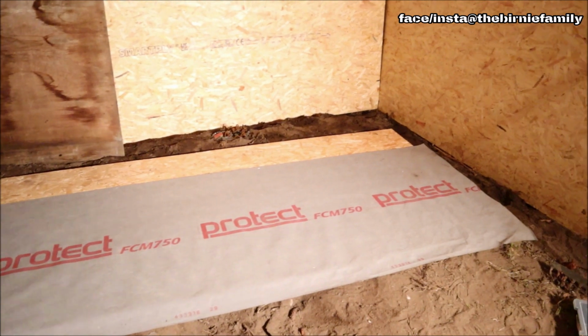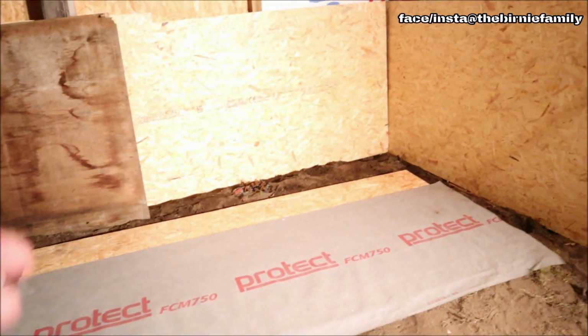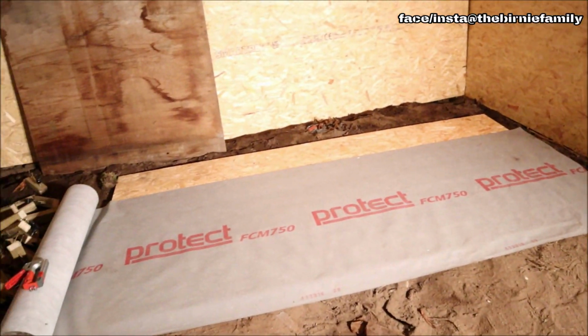Not sure if it's a good or a bad idea. This is around the edges, sort of like a finishing touch, and the hope is that the horses, the girl ones obviously pee backwards, so it needs some sort of a splash panel all the way around.